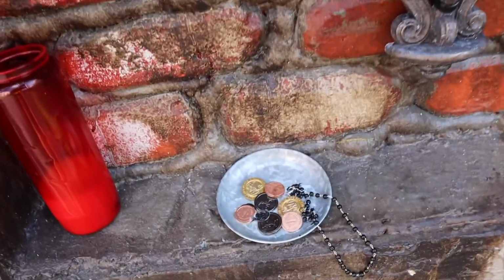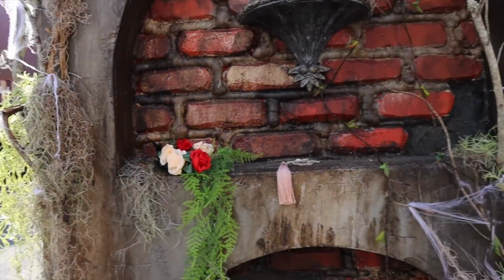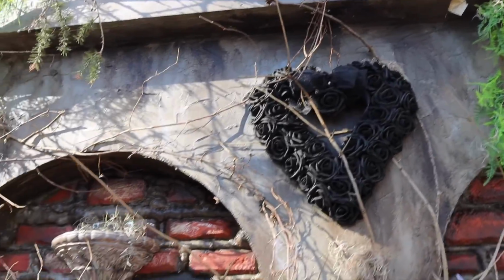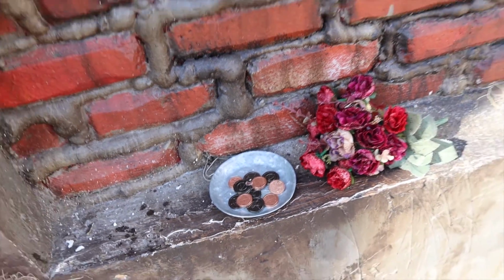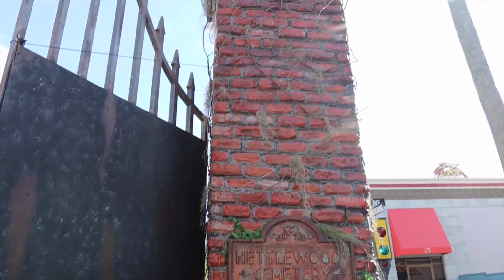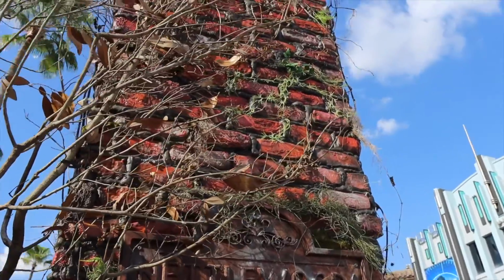Maybe some summoning beads here. Got a candle. We're going to awake the dead. Yeah. Wow, there's so many pieces now. Oh, at least there's a heart. Makes me feel good. Less scary. Now that it's a black heart, kind of matches mine as well. Fog machine, right when you walk in. Just gonna blow some smoke out this way, out behind this pillar that says Nettlewood Cemetery. Ooh, spooky.